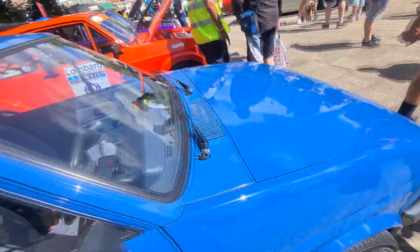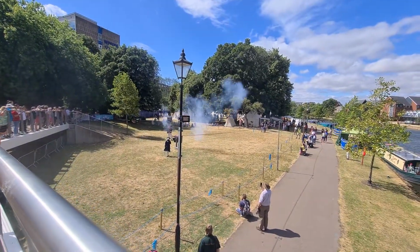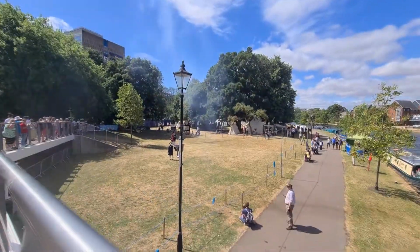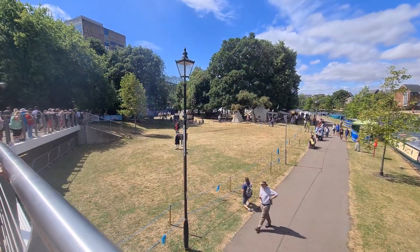There's a run-off. Fire! Jesus. One more. She's fine. Okay, apparently it's not a cannon. Prime and load. An elephant gun.